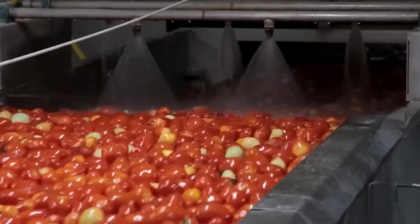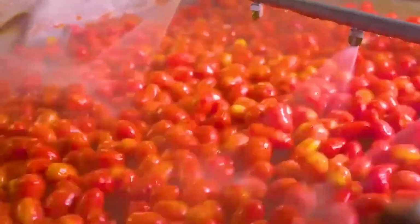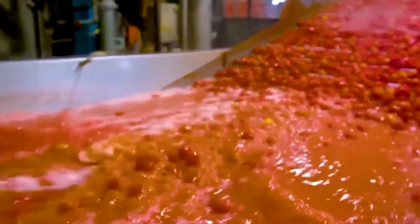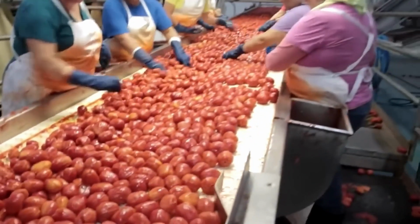You might be wondering, why the second bath after boiling? Well, it's all about peeling the skins off easily once they've softened. The tomato skins slide right off, ensuring no rotten tomatoes or leftover skins affect the sauce's texture.